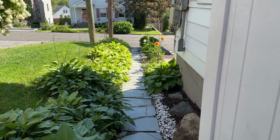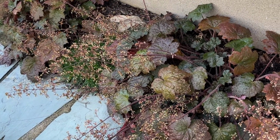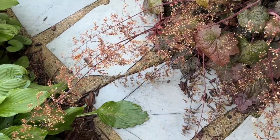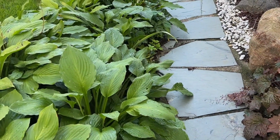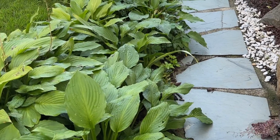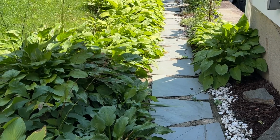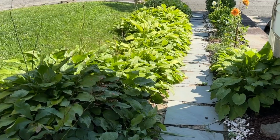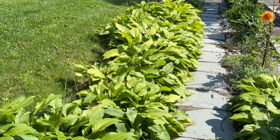And this is how we're looking. So these corbel are absolutely beautiful, but I do need to trim the blooms on them because they are blocking the walkway. And we can't have them blocking the walkway. So the hosta are huge. We still have some of the blooms attached, so we're just going to remove all of that. I wanted to leave a little bit for the pollinators, but they've had their chance.